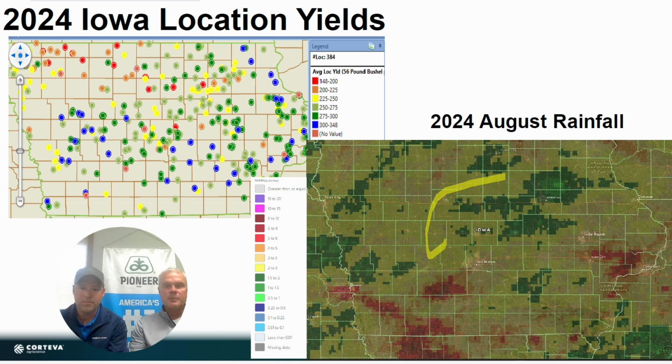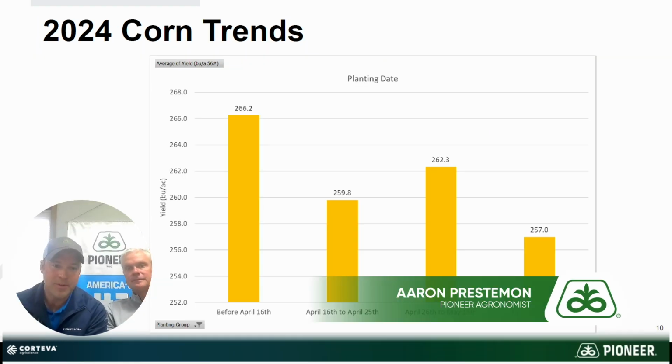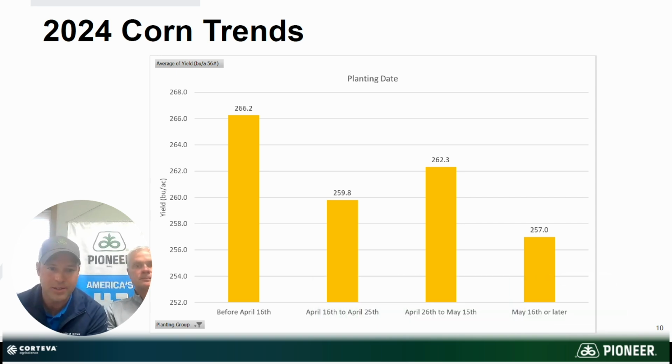But now Aaron's got just a couple slides he wants to go through that's going to prove some of this data out. I'm Aaron Prestemon, agronomist in the very northeast corner of Iowa. When we look at the overall yield trends for yield and planting date, the overall trend is when we plant early and the conditions are fit, we're rewarded for doing so.